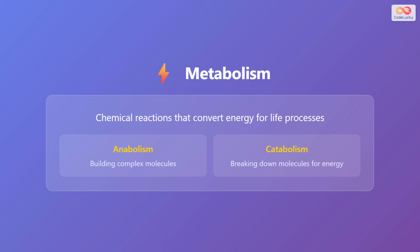Metabolism is the second characteristic of life. It refers to all the chemical reactions happening inside an organism that keep it alive. Think of metabolism as the engine that powers life. There are 2 main types of metabolic processes. Anabolism is the process of building complex molecules from simpler ones. This is how your body builds muscles and repairs tissues.